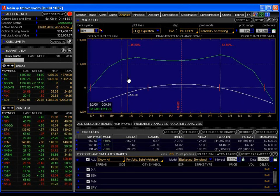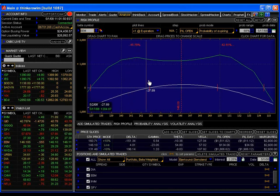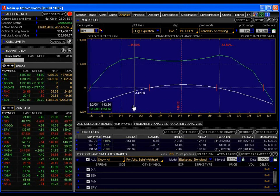There's something called concentration of risk, and I'm going to do a separate video just on that. But basically, the concentration of risk is when you put on one-dimensional trades. If you're selling the 142s and you're buying the 141 puts, yeah, you're collecting a little bit of credit on those because you're doing a put vertical spread. You're selling a put vertical spread.